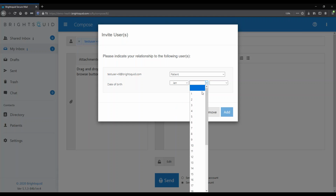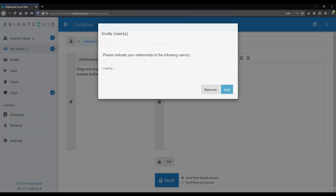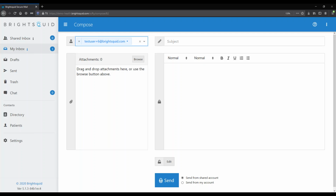When we identify someone as a patient, I'm asked to enter that patient's date of birth. And this is a temporary password, if you will, because the password is a shared secret between both the patient and the doctor's office. Patients all know their birthday. You generally have patient information in your records, so it's very easy to add this person and compose a message to them.